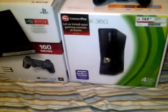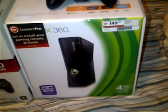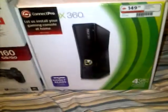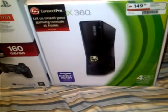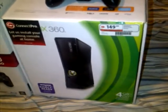So first, let's basically start out with the hard drive. My purchase of the Xbox 360 was the 4 GB hard drive for $149. I later, 2 days later, regretted getting the 4 GB. Although it was cheap, I ran out of that memory very fast. And the newer Xbox 360s, the S-Type, you need an internal hard drive, so I just went out and bought a 250 gig internal hard drive.